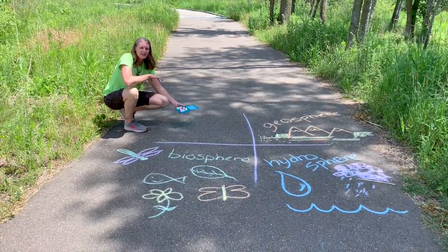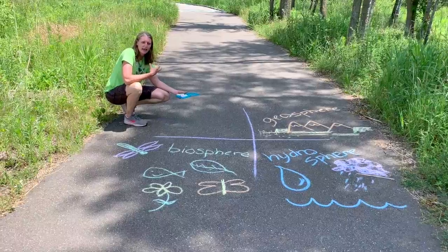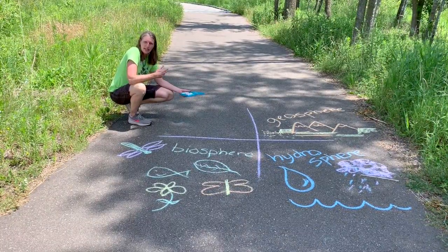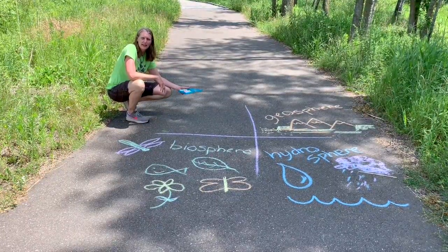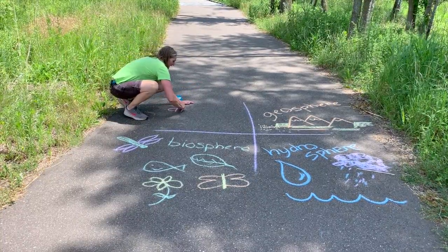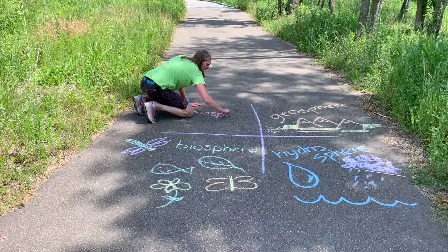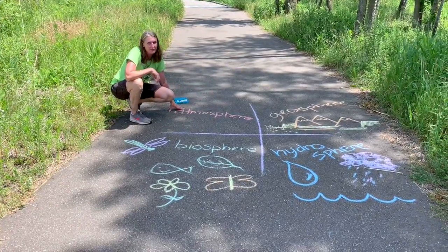Now, atmosphere is a thin skin of gases around our planet. Our bodies use the oxygen, especially from that mixture. Plants and trees all around Blaine Wetland Sanctuary are taking in the carbon dioxide. Now, atmosphere, like I said, is that thin skin of gases around our planet, and it's hard to see, but we can't forget about it.